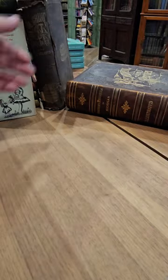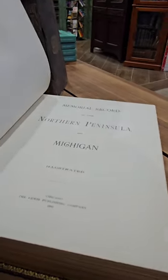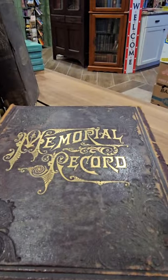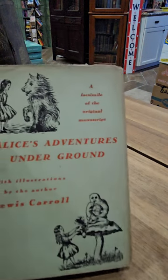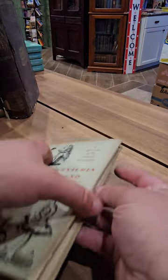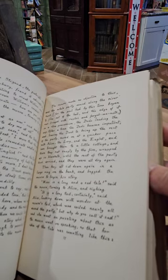Next, we have a nice leather book. This is the Northern Peninsula of Michigan. And again, it's in pretty great condition. The Memorial Record, published in 1895. We have a copy of Alice's Adventures Underground. This is a facsimile of the original manuscript. So this one was published in 1932, but how cool is that?